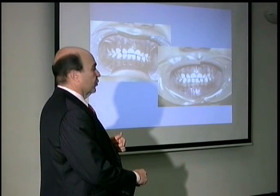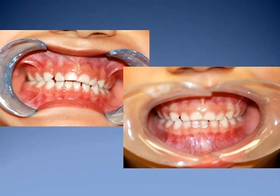So by doing that, we went from this situation to this situation. I know that we need to work a little bit more in creating spaces, developing, but now the open bite that was starting was reversed. We don't have that problem anymore. The tongue thrust is not happening anymore.